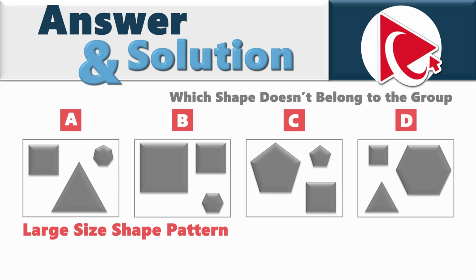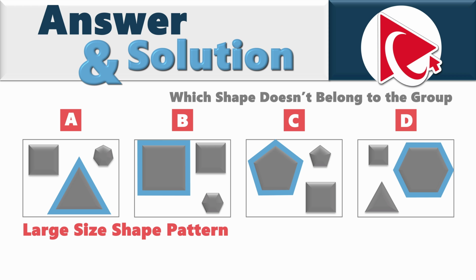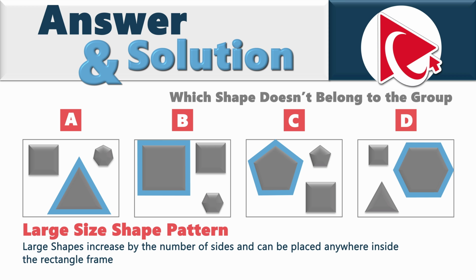Let's start with the pattern for the large size shape. In choice A, the large size shape is a triangle. In choice B, it is a square. Then it's a pentagon, and then hexagon. As you can see, for the large size shape, the number of sides increases with each subsequent choice. We start with 3 sides for the triangle, 4 sides for the square, 5 sides for the pentagon, and then 6 sides for the hexagon. The location of the large size shape is not important in the rectangle.